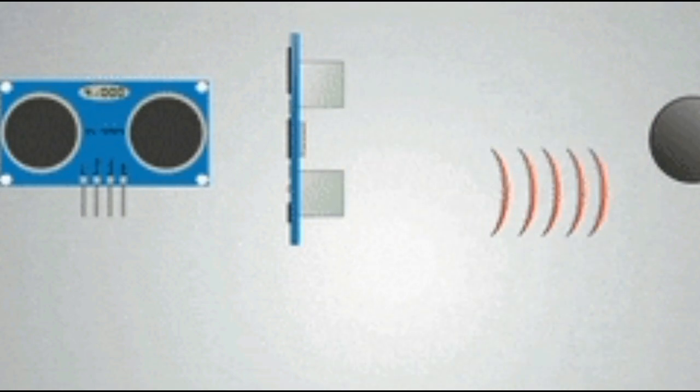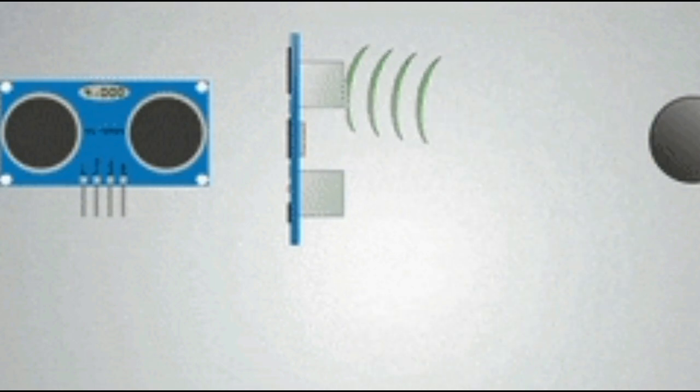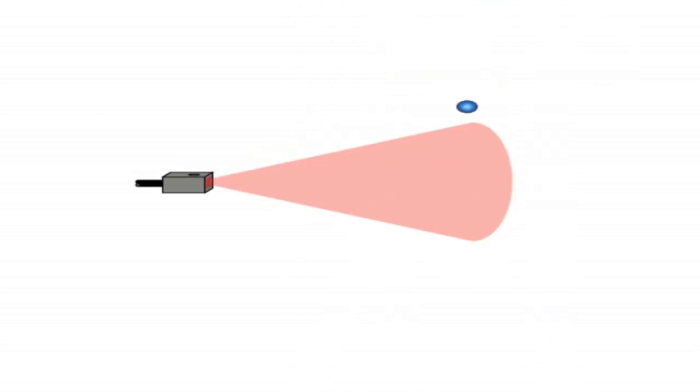To allow the ultrasonic sensor to measure the time between the transmitted and received signal, the object to be detected must reflect enough sound. The smaller the target surface area, the smaller the amount of sound reflected. If the object is too small, not enough sound can be reflected, which means the sensor can no longer detect the target. Therefore, sensors with a narrow sonic cone should be used for measuring small objects.